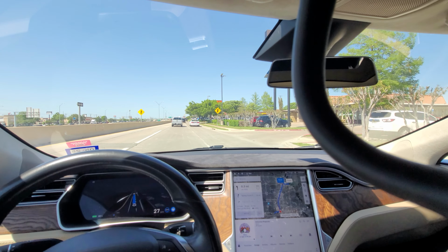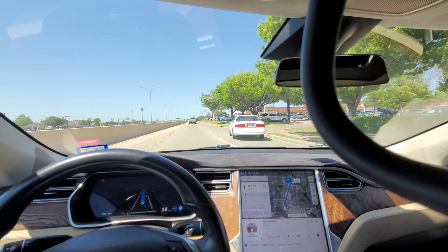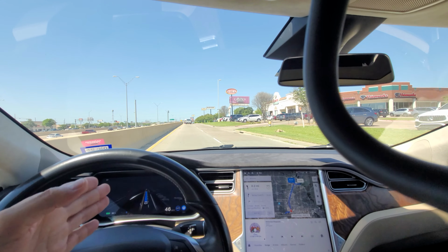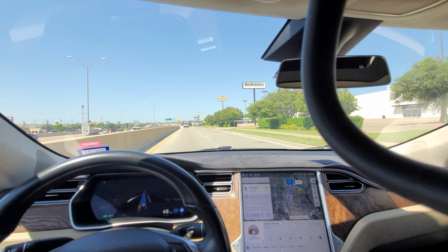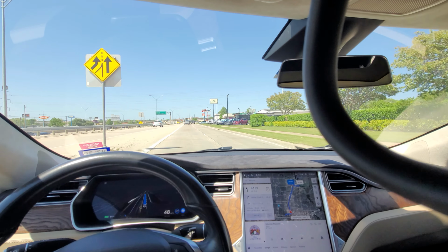All right, so here we go. We're about to get on the highway. And for this portion of the drive, guys, it's really more about what the transition is from version 12, which is on city streets, to the old version 11, which is on the highway. So we're not really expecting any major changes in highway behavior. Hopefully no regression. So let's see what happens.